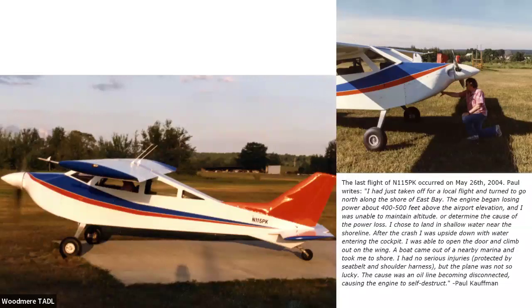But yeah, the first accident was over at Acme. I think it was the same kind of thing, lost engine power and it just went right off the runway, which, lucky for us, around Acme Skyport there are a lot of farm fields, so it's not too much of a hazard.